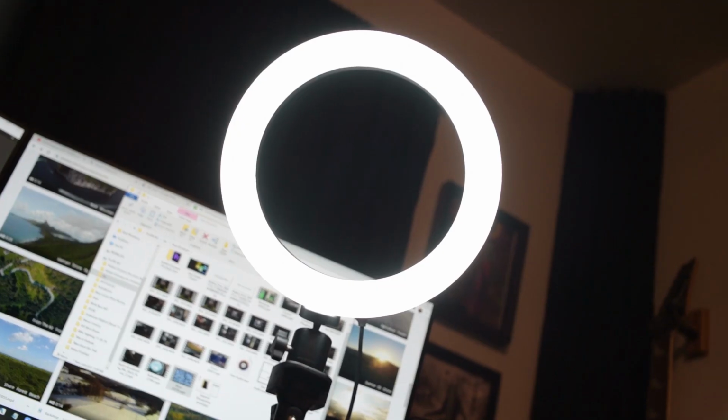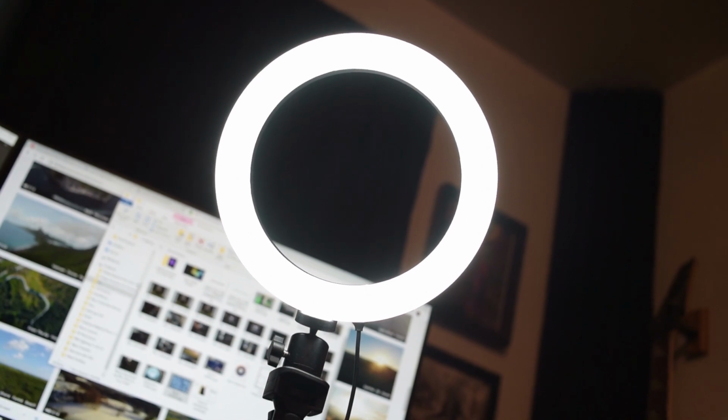Working with the lighting stuff is a new challenge. It's fun. I bought a cheap, this is what this is. You can see it. It's a $35 ring light I bought off Amazon, and it is kind of a game changer.